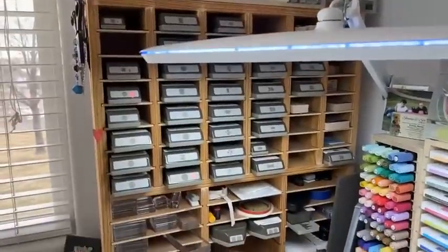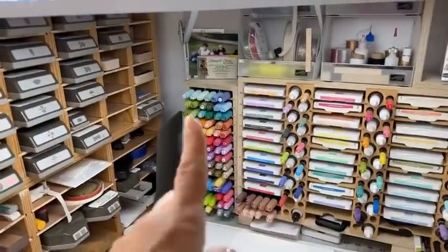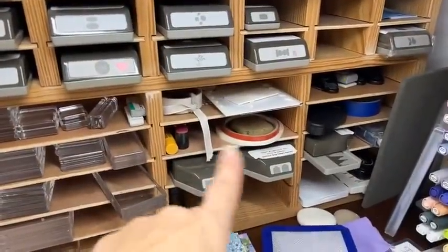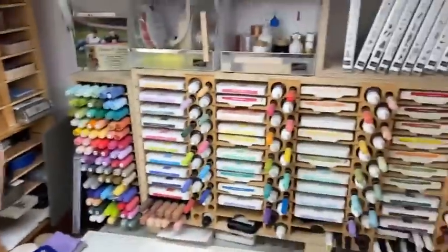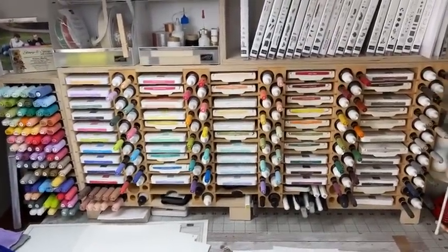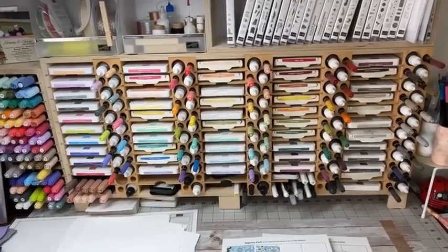Then I got all my punches again at my fingertip. I got my stamping blends at my fingertip, and my glue and that right there. So I got my stamps, stamp markers, and refills. Again, that's from Stamp Storage.